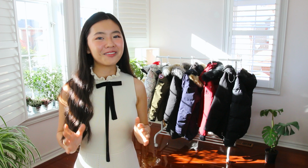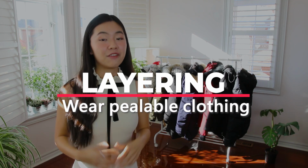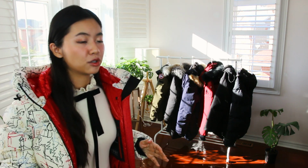The second must-know is choosing the right fit. If you're living in a very cold region where temperatures can drop all the way down to -20 or -30 or even -50, then you definitely want to pick out the right fit for your winter jacket. Normally for us, we do layering, which means we wear peelable clothing. If you choose something that is too tight, you might end up not being able to wear enough underneath the jacket.